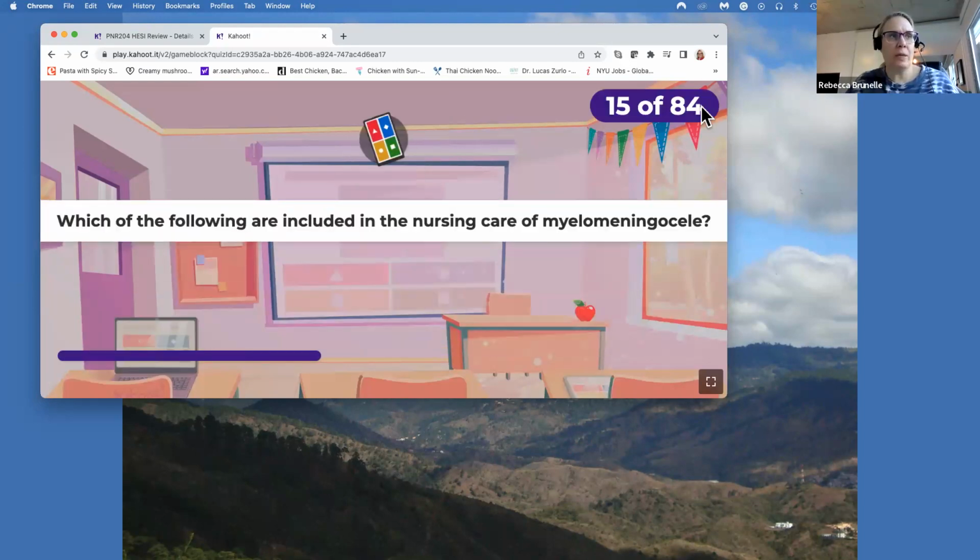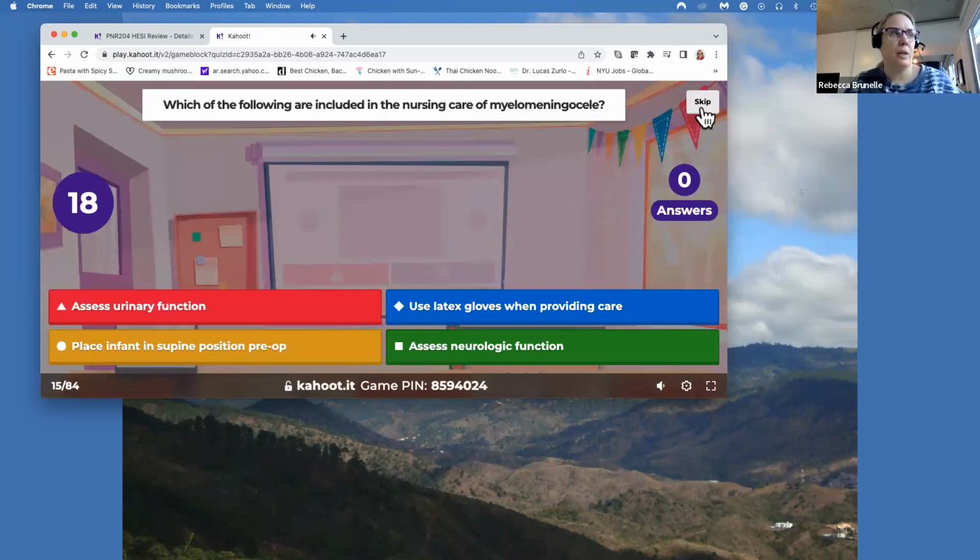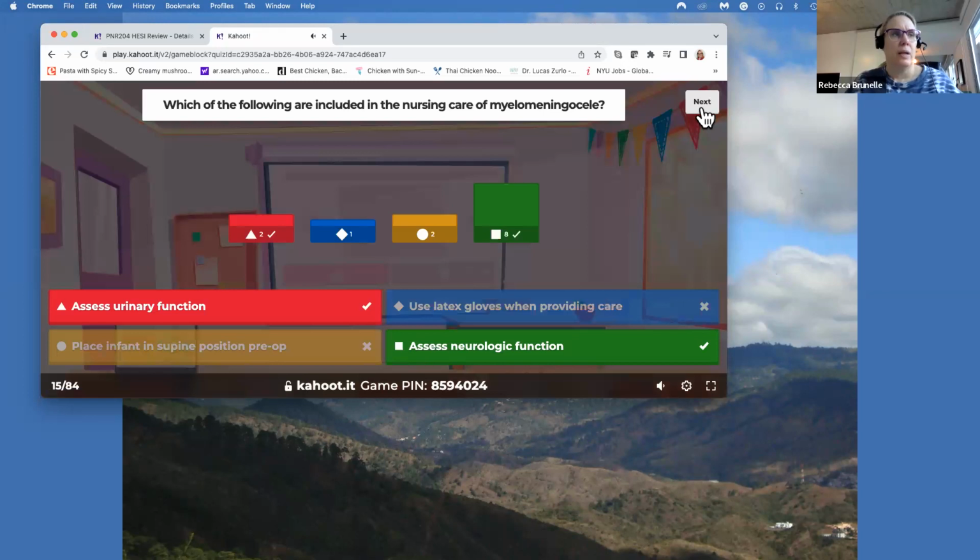So which of the following is included in the nursing care of myelomeningocele? Assess urinary function, place infant in a supine position, use a latex glove when providing care, and assess neurologic function. You only select one. Oh, I'm sorry. I forgot it was a select all.